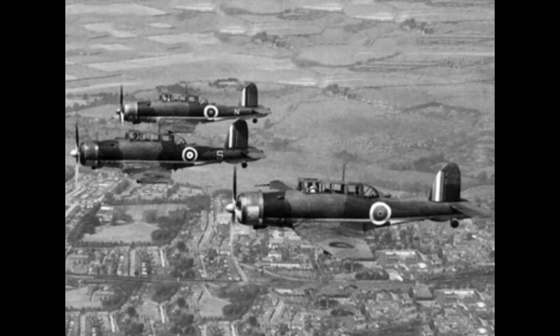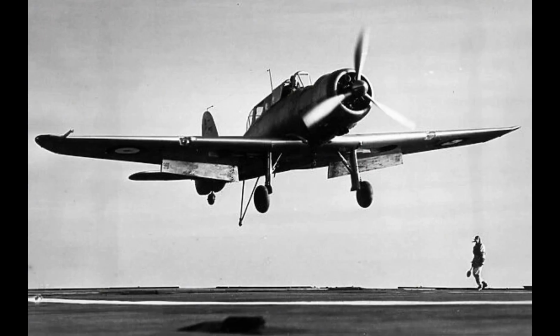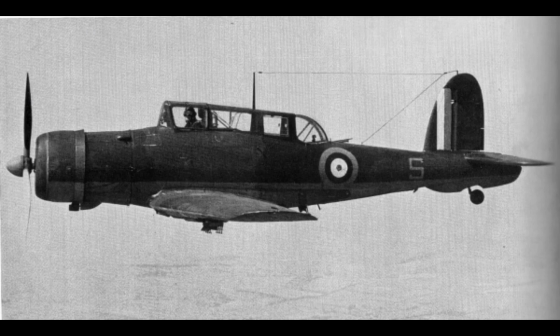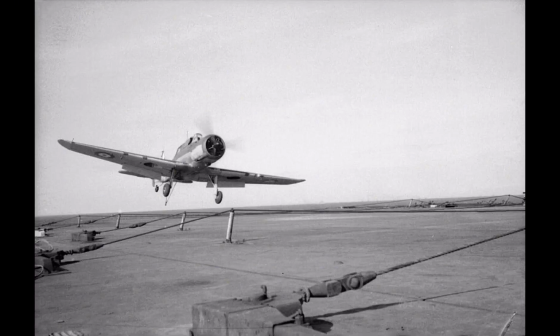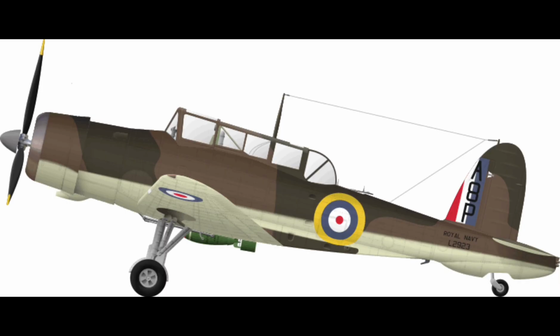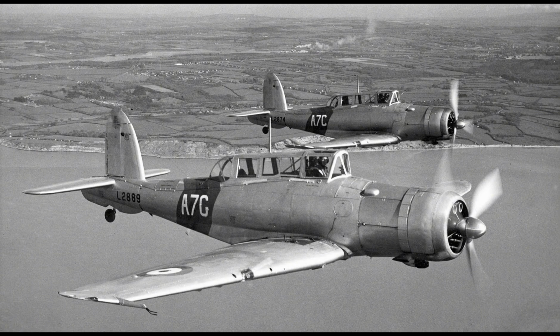Its performance as a fighter was compromised by its dual role as a dive bomber. The size of the two-seat aircraft and extra strengthening of the airframe required to allow it to withstand the stresses of sustained high-speed dives meant it was relatively heavy compared to single-engined aircraft, at 8,300 pounds gross compared to the 5,900 pounds for the Spitfire Mark I.